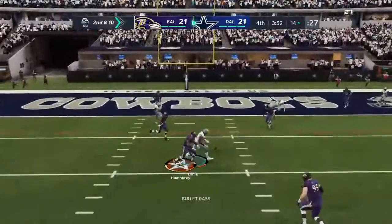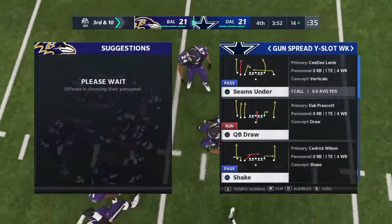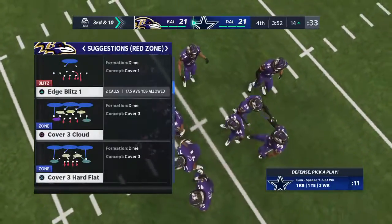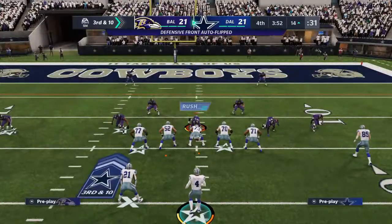Here's Prescott. And that'll be incomplete. Took a pretty good shot as he tried to pull that one in. Couldn't hang on, 3rd down. As this old brain remembers, when I see 5 wide receivers on the field as a defender, I know the ball's coming out hot. They expected it and got there and popped it free. An important play right here, 3rd and 10.